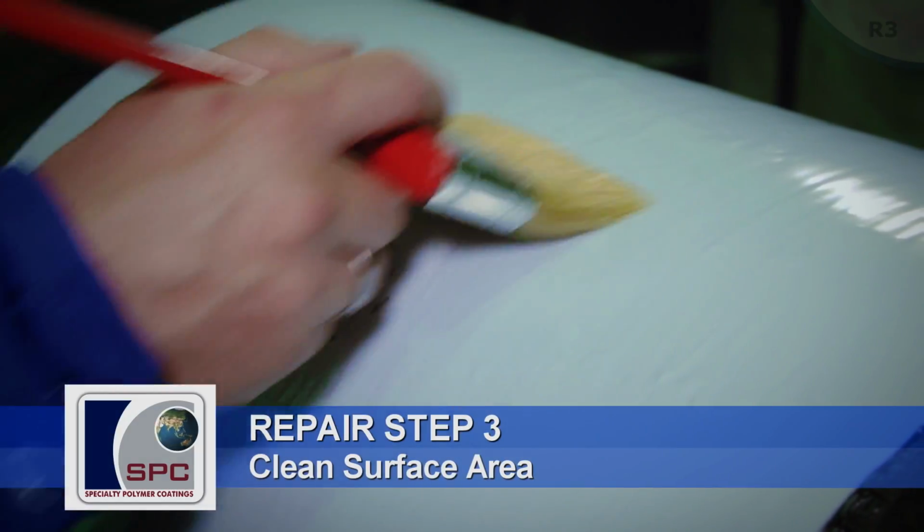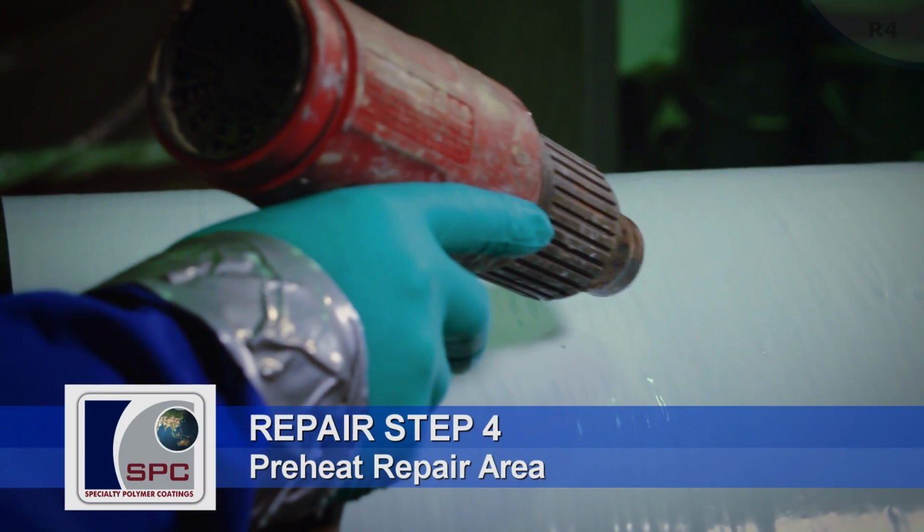Step 3. Clean surface area. The area must be cleaned of all dust and contaminants. Use a paintbrush or dry compressed air to ensure the surface area is free of any material that might later compromise coating integrity.